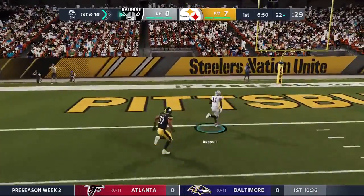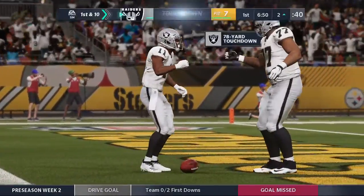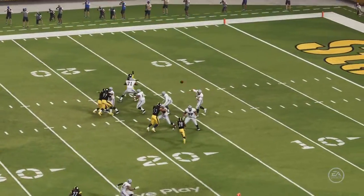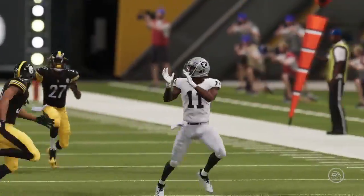And he's free going down the left side. It's a foot race. And he is in. Touchdown, Raiders. Henry Ruggs, 78 yards. And the Raiders, they're within an extra point of tying this thing up.